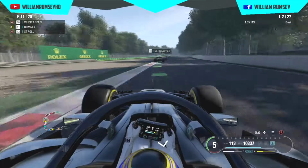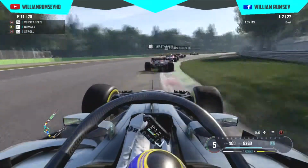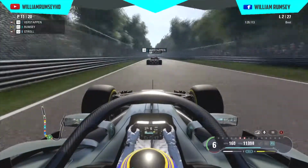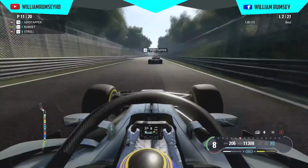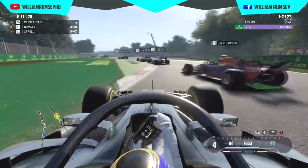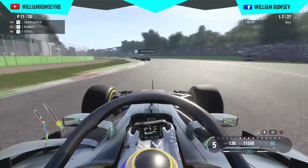As we're going to have to make it past Max Verstappen now, and I'm not feeling too confident because he's a very defensive driver. And let's just hope I don't crash, because I don't really want my race to go from bad to worse. We're going to go down the inside on Ascari. He wasn't having none of that. He closed the door on me.